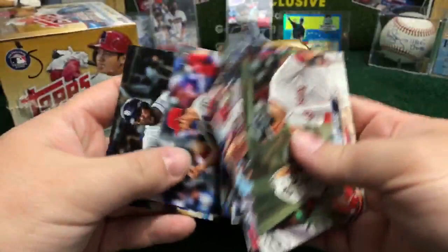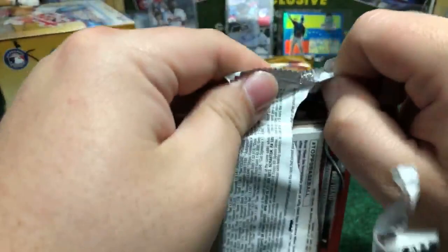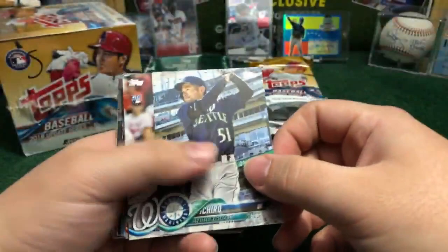Washington. A lot of Angels, Washington, Dodgers, Boston. Yankees, of course. You're welcome, buddy. Awesome card, that one. And here we got the patch card coming. Maybe without him. Yeah. Tyler Skaggs, Joey Votto. Ichiro, Juan Soto rookie.